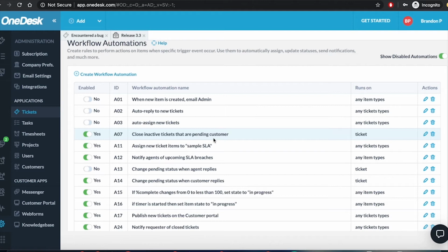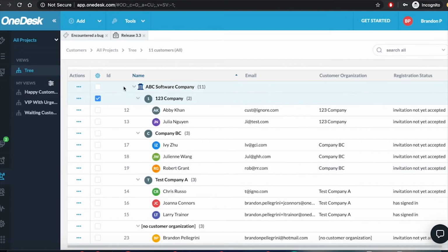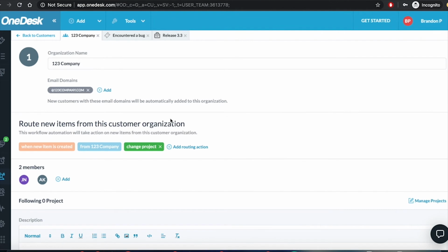Another automation that helps maximize efficiency can be found by navigating to the Customer tab here and selecting the Customer Organization. Here, you'll be able to add domains to the customer organization so that anytime a ticket comes in with this specific domain, it can get routed accordingly. Here's how you can set that up.